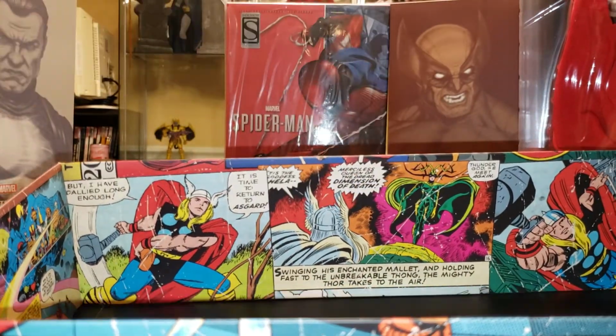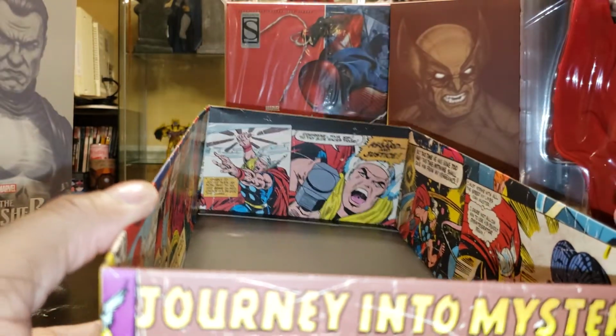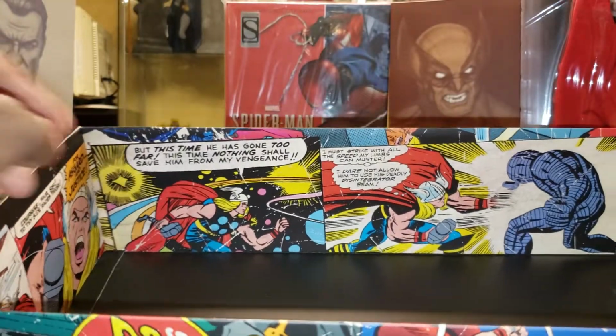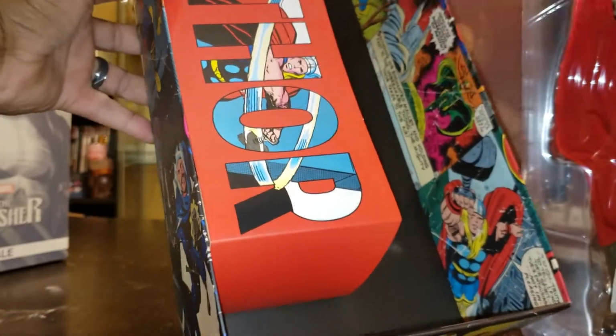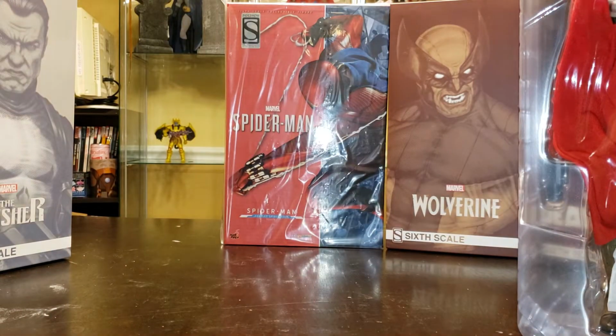So you can totally take a moment to appreciate what's going on inside the box. Thor and Hela, more Thor twirling that hammer. Asgard and Justice, Thor out in the cosmos, Thor versus the Destroyer armor. More Thor on that rainbow bridge. So it's nice that the box is very nice, very collectible. If you wanted to display the figure inside, you can always just turn it and keep it in clear plastic and see what's inside the box. I think that's pretty cool.